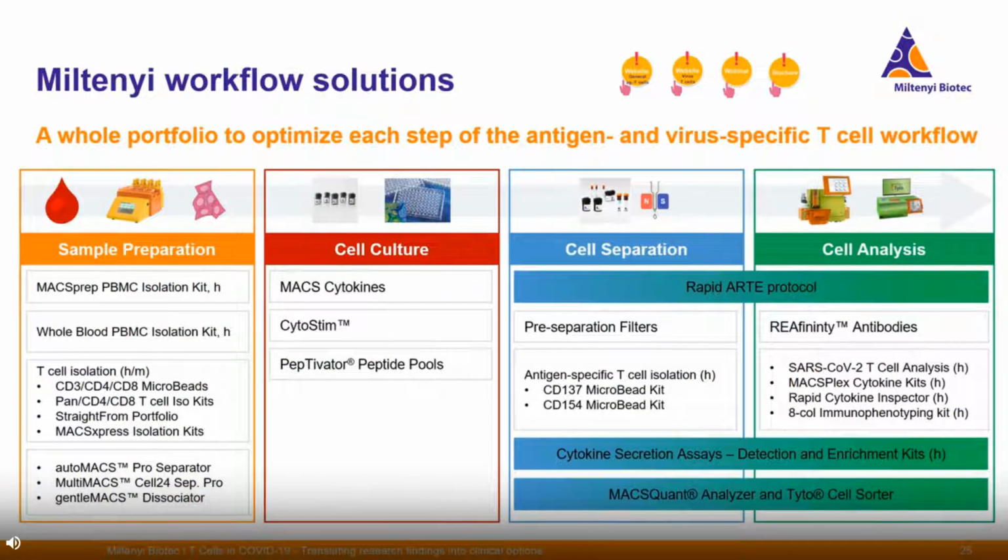So here you can see a schematic overview of the entire antigen and virus-specific T-cell portfolio and workflow. Here you actually recognize that we offer products for the whole workflow, so really from sample preparation to cell culture to cell separation and also cell analysis. And of course, you will find much more information on our website.